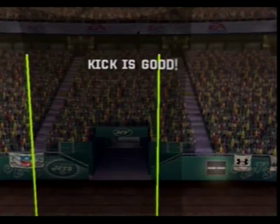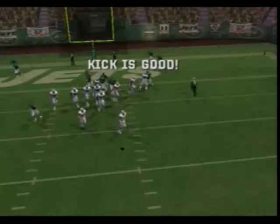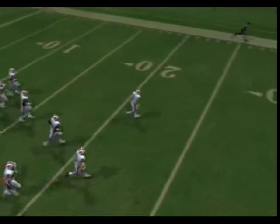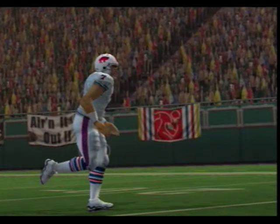The extra point attempt is good. Well, this is a big play offense, and there's an example right there. That was like a ticking time bomb that had 1 second on it. Boom! Time's up.